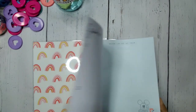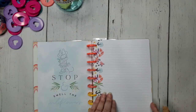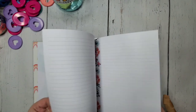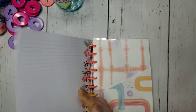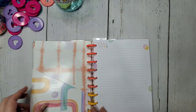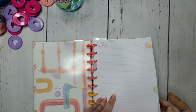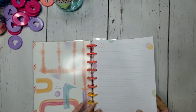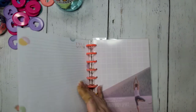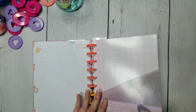So here's the dashboards from the Mickey and Minnie florals. And I put it in here because this is just plain notepaper, and I use mostly folders to divide it. So this was painterly pastels. I also used to put bookmarks in here when they came with them, and then I realized I needed the bookmarks, so I stopped doing that. But you could completely do that.